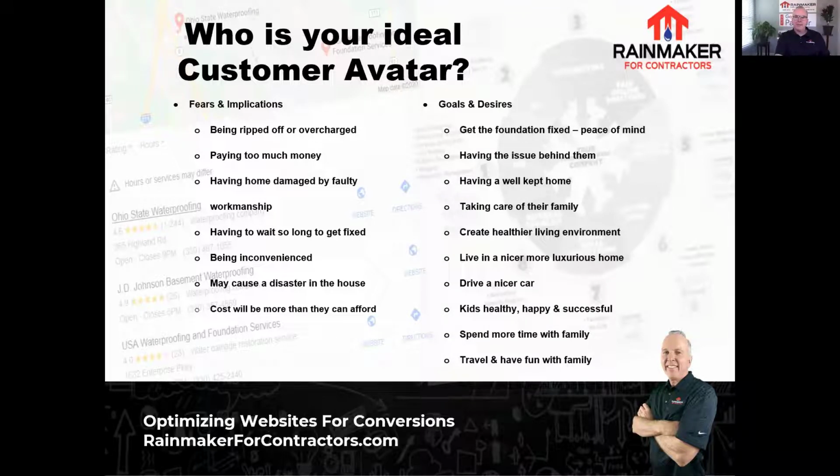They want to take care of their family and create a healthy living environment. Maybe they want to move to a more luxurious home, something bigger, something nicer. They want to drive a nicer car. They want to keep the kids and the family happy and successful, and spend more time with family.